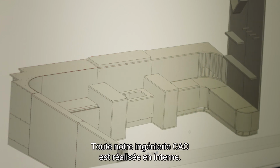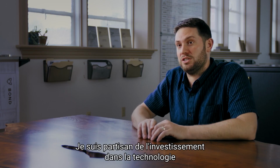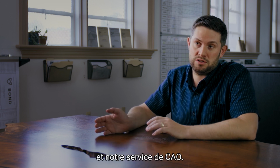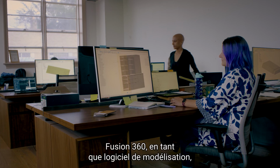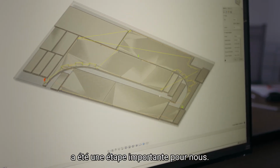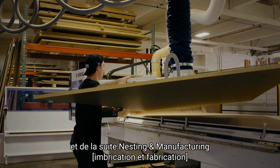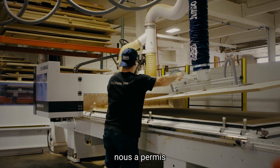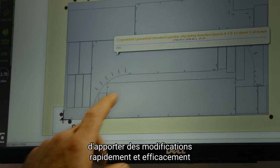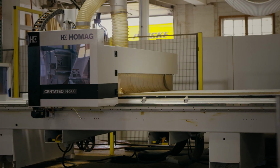All of our CAD engineering is done in-house. I'm big on investing in technology and want us to find a healthy balance between shop personnel versus our CAD department. Fusion 360 as a modeling software was a huge step for us. And with adding the CNC equipment and also the nesting and manufacturing suite, it's really allowed us to streamline our manufacturing process and make changes quickly and efficiently and make more money on projects.